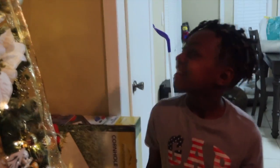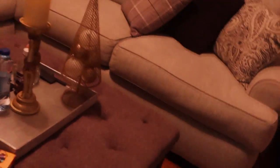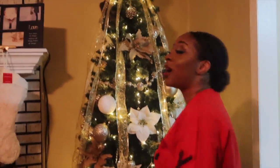Come on this side so I can get the lighting. Okay. I'm not really good at explaining trees. You do it. I'll hold the camera. Cause he ain't do nothing, that's why. Okay. I'm Bree.